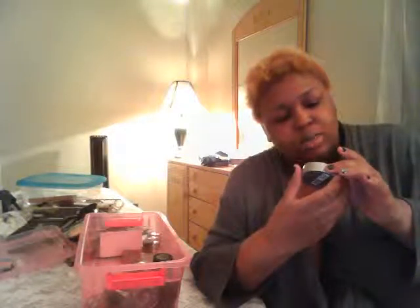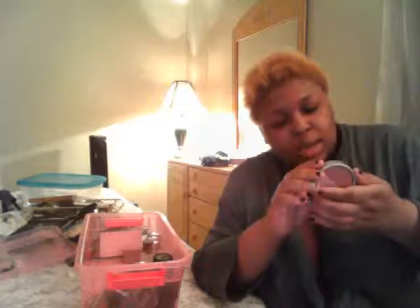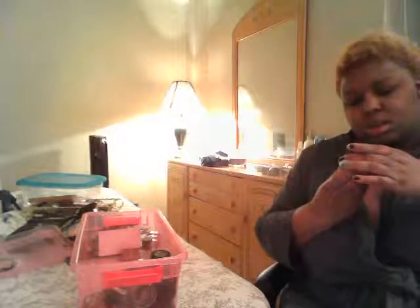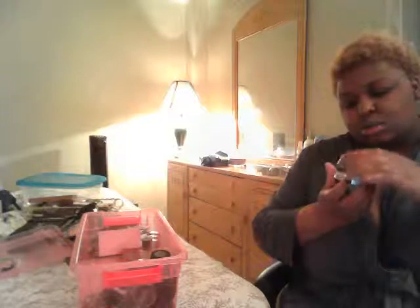Then I have my Wet n Wild Mega Glo Illuminating Powder. Oh gosh, it broke. And this is in the color Catwalk Pink. So it's four in there. You can use one as a bronzer, you can use two different blush and illuminator. But it said that you can. It's broken, so I don't want to open it. But I really want to show you guys how pretty this is. Can you guys see how pretty this is?